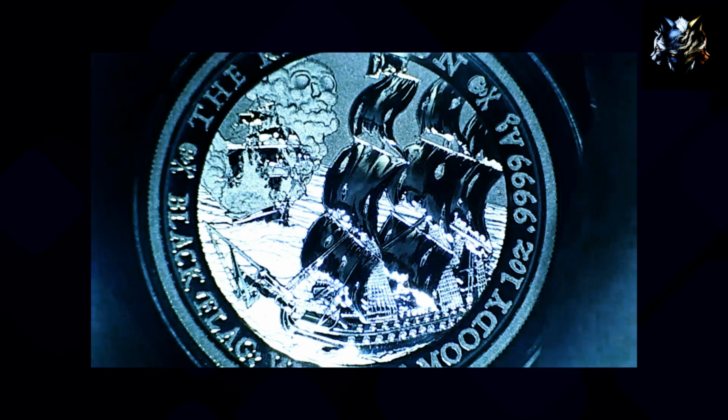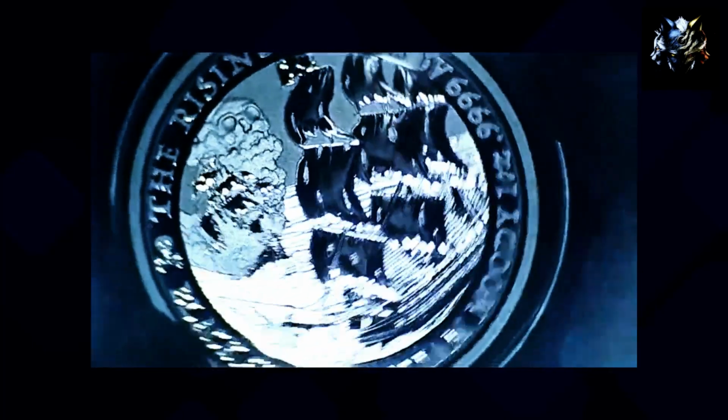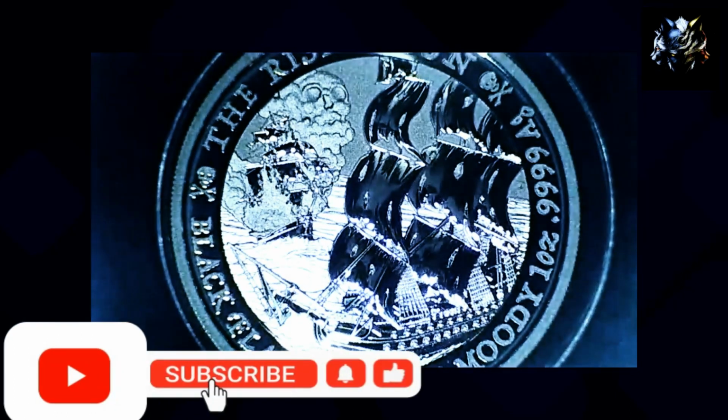We've got a beautiful 1 ounce round here. This is the Rising Sun. It is 49 fine silver. You can see the black flag William Moody there listed, and you've got a beautiful depiction of the Rising Sun in combat with another vessel.